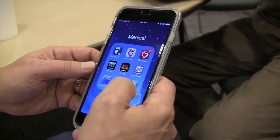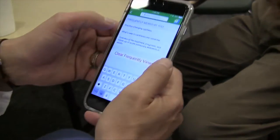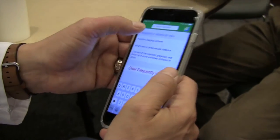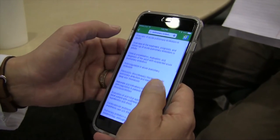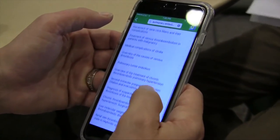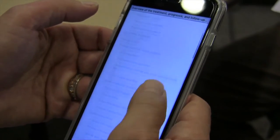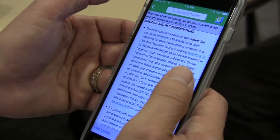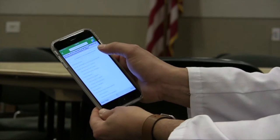So I go to this app called UpToDate, and I hit it, and let me see if I can find the app. There it is, UpToDate. I hit it, and let's say I'm seeing a patient, and they have something called pulmonary hypertension. I don't see that every day. Pulmonary, I gotta be able to spell it. Well, let's do pulmonary embolism, okay. Blood clot to the lungs. So I pull it up, and it has a whole bunch of search results. And so I want a quick overview before I go see this patient who's in the intensive care unit. So I hit overview of treatment, and it gives me a whole list of important data, including a summary and recommendations.